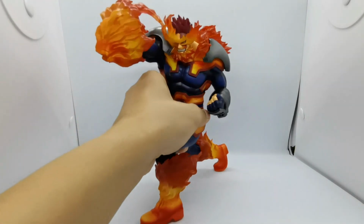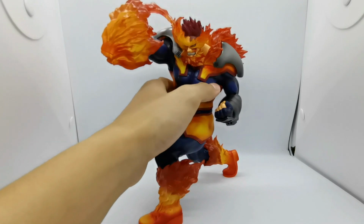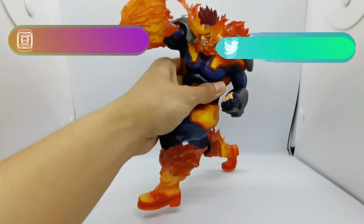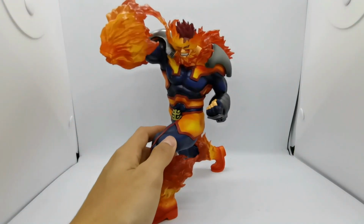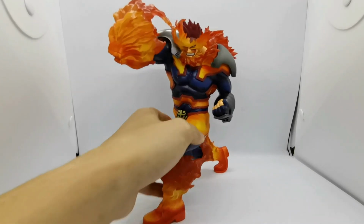Like, yeah, wow. It features an amazing Endeavor sprite, move, whatever you want to call it, or everything nice I can say about this figure. It's really nice, it's really massive, and it's quite hefty. So yeah, details wise, again, the details are on point. The paint applications are nice as well.